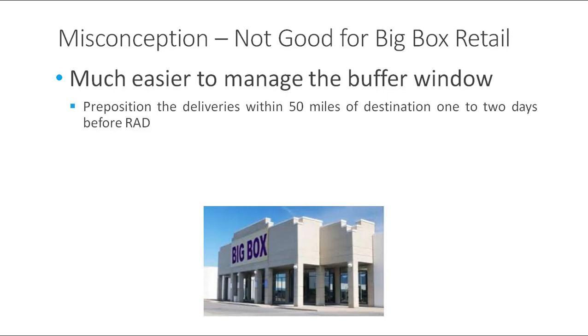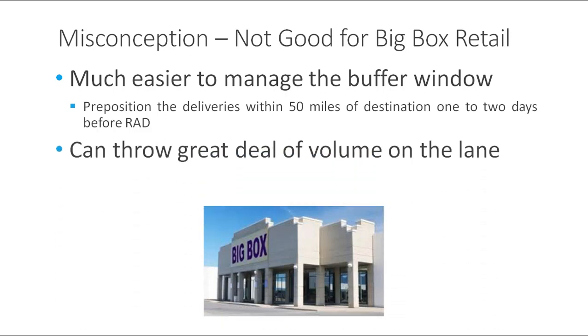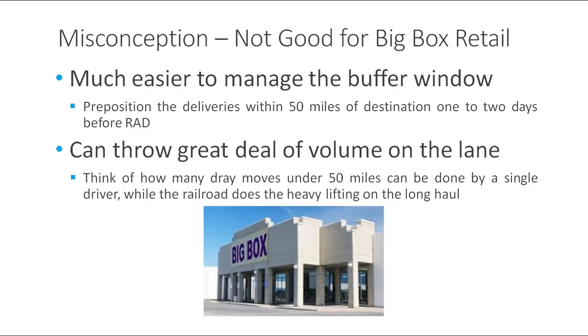There's a lot of things that can happen in those 3,000 miles. Whereas if you pre-position your deliveries within 50 miles and you have 1 to 2 days before the red requirement comes up, you have a lot of opportunity to make things right. And also, you're only dealing with 50 miles, and you've got multiple options on dray providers to get that 50 miles taken care of, which means you can throw a great deal of volume at it. Say you're running a fence order for one of your customers. By having intermodal as an option, you can throw a lot of dray activity, a lot of boxes on these fence orders to get them to the ramp and then do the final delivery, because a single driver can do a number of moves if it's within 50 miles. So it definitely helps offset the services and provides the capacity that's needed on programs like that.